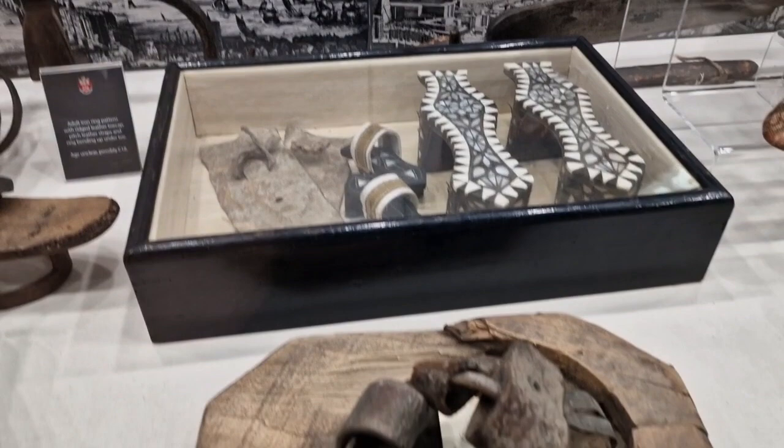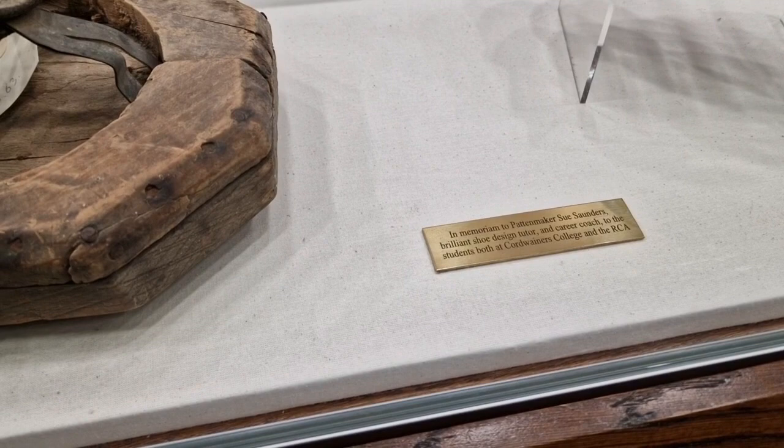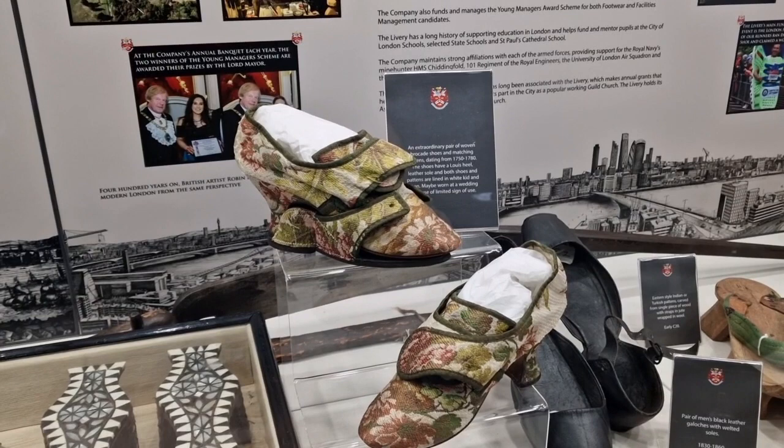In memory of pattern maker Sue Sanders, brilliant shoe design tutor and career coach to the students at both Cordwainers College and the RCA. And our amazing objects are these shoes from the 18th century. An extraordinary pair of woven brocade shoes and matching patterns dating from 1750 to 1780.